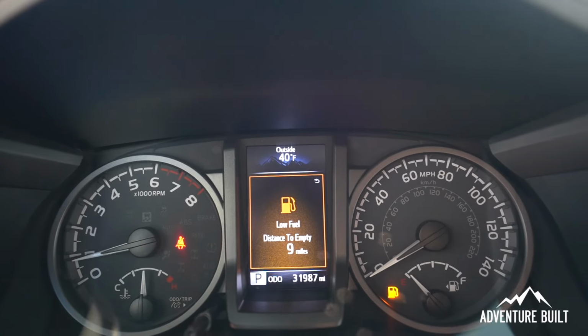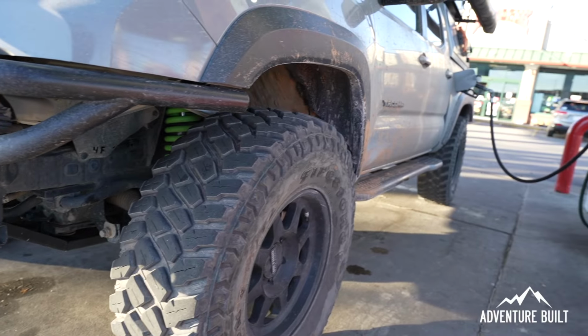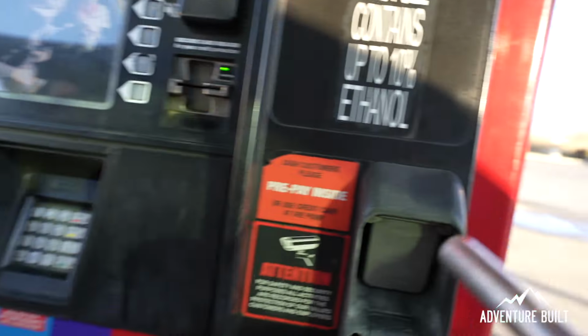I really pushed the limits on that drive. I think I already forgot, but it said like 10 or 15 miles till empty. I know that's an average, so it really wasn't that much, but that was close. It was buried into the E. But I didn't even make it all the way to the north end of Salt Lake. I only made it to the south end, just outside of the Expedition Superstore.